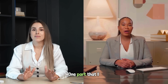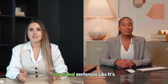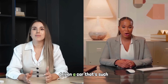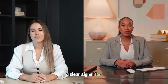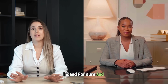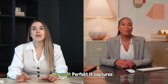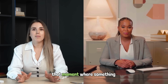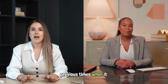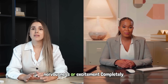One part that I found really interesting was the section about completing situational sentences. Like, it's the first time he's driven a car. That's such a clear signal for a new experience. And it's these first time statements that really highlight the beauty of the present perfect. It captures that moment where something new is happening and ties it to all previous times when it hadn't happened, explaining the nervousness or excitement.